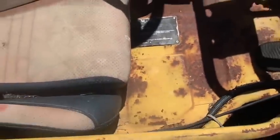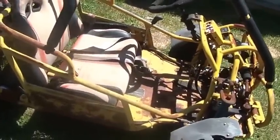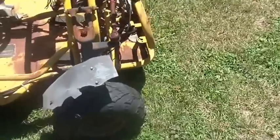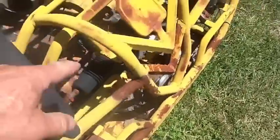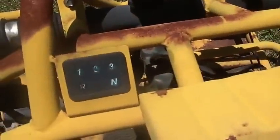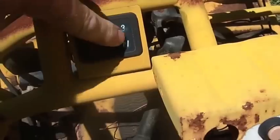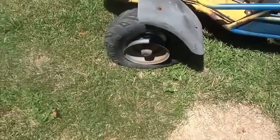I don't know, could you guys see that? I guess there's shadows and everything else, but hopefully you could see it. It says it meets emissions for 2007, so let's call it a 2007. It's got front suspension and rack and pinion steering and plenty of rust. It is a 1, 2, 3, reverse, neutral transmission. It's got plenty of flat tires.